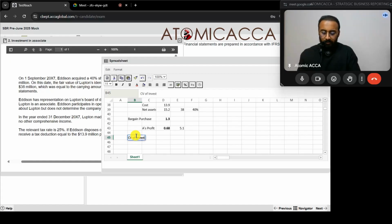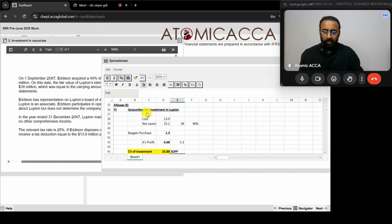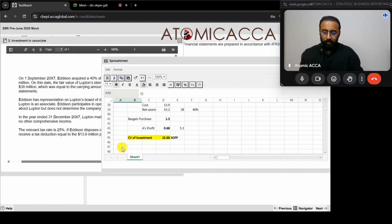The carrying value of investment in SOFP will be equal to 13.9 million plus 1.3 million plus 0.68 million. That was straightforward. 15.88 million will be there in my SOFP. Okay, so I'll just write over here, this will be there in my SOFP. So that accounting was simple. What is the second part of the accounting?